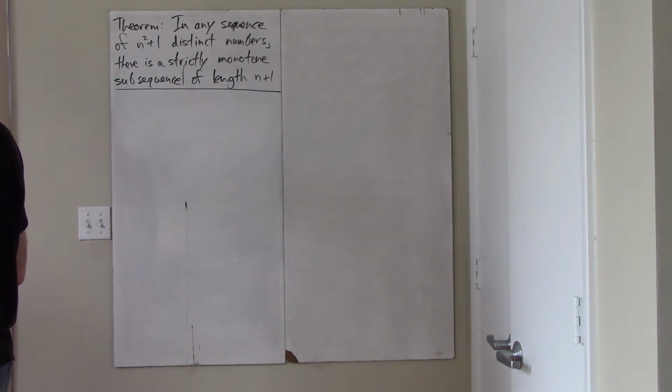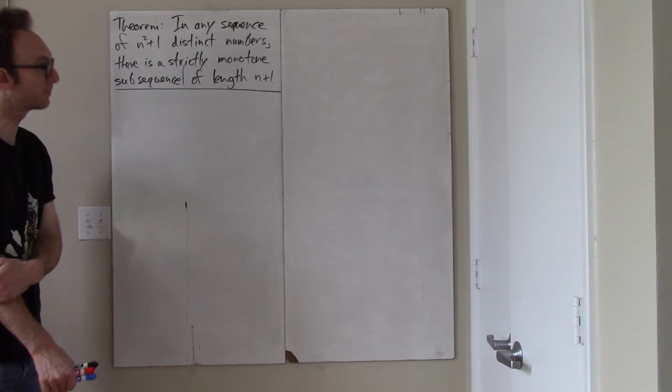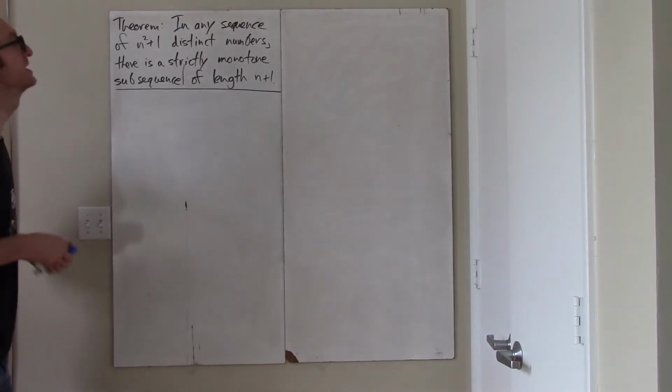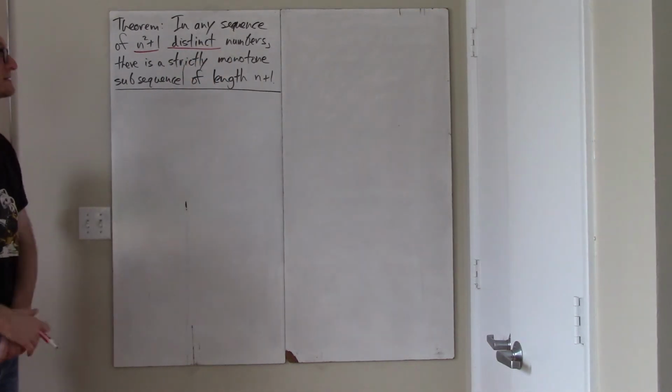I'm suddenly doubting myself that I have messed this up or something. Prove the sequence. Yeah, no, we're good. We're totally good. The numbers don't need to be all the numbers. It doesn't matter. It's just going to be some numbers in some kind of sequence. These numbers are all distinct. So we have n squared plus 1 of them, and the numbers are all distinct.